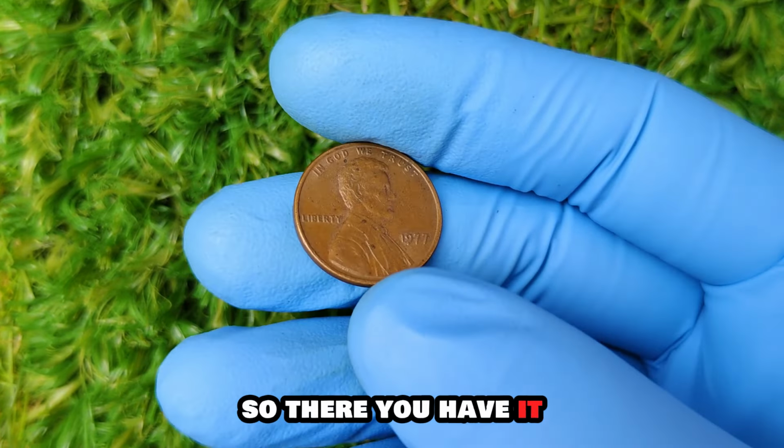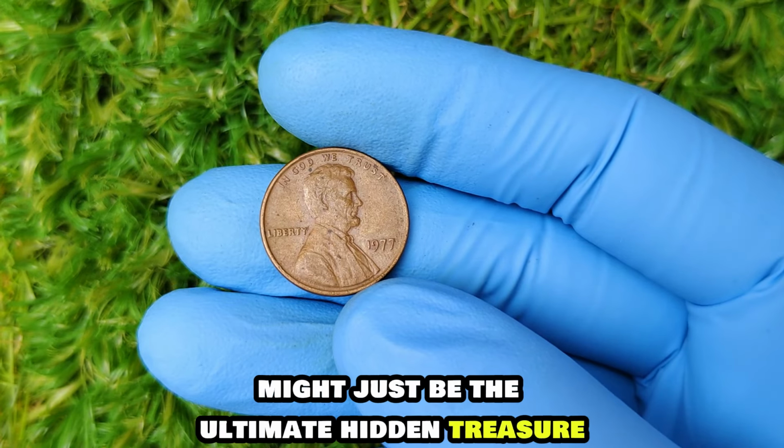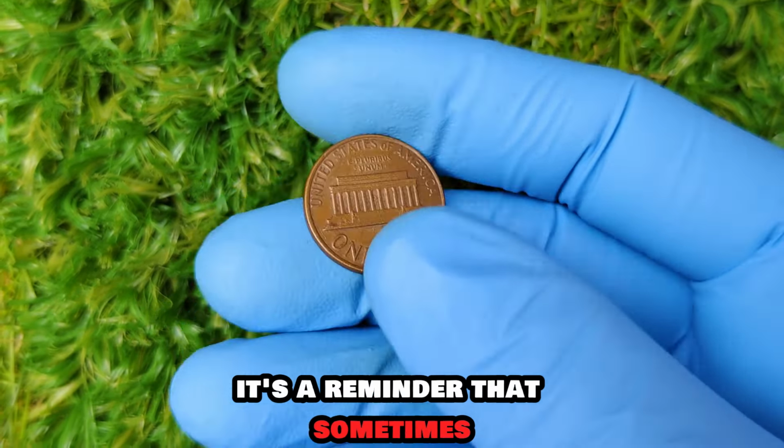So, there you have it. The 1977 no mint mark Lincoln penny might just be the ultimate hidden treasure. It's a reminder that sometimes, the smallest and most overlooked items can hold the biggest surprises.